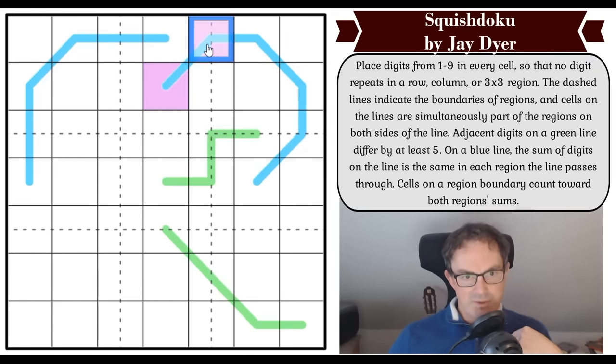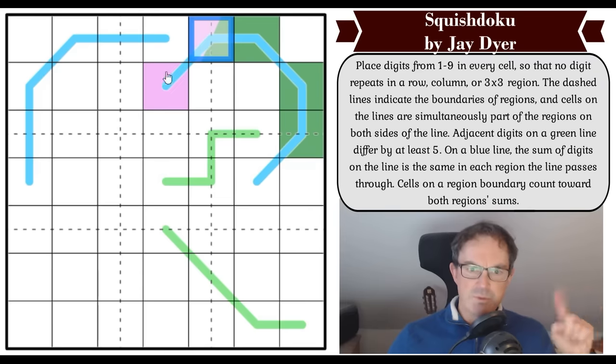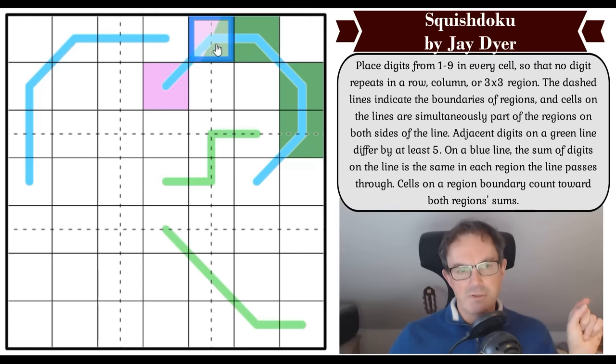And the sum of those two is equal to the sum, I want to say, of those four cells that are in box three on the blue line. Now this one, which is on a region boundary, counts towards both sums. So you could delete that one, I think.